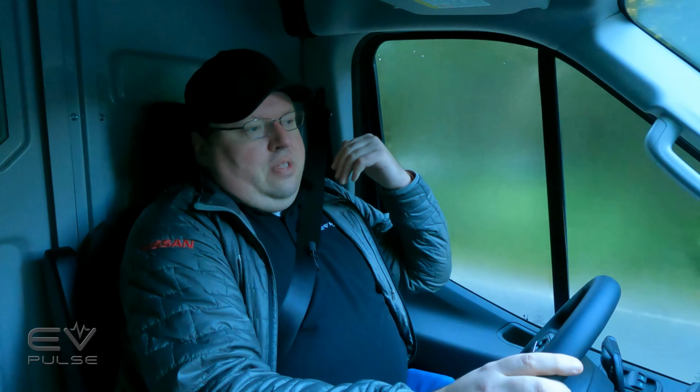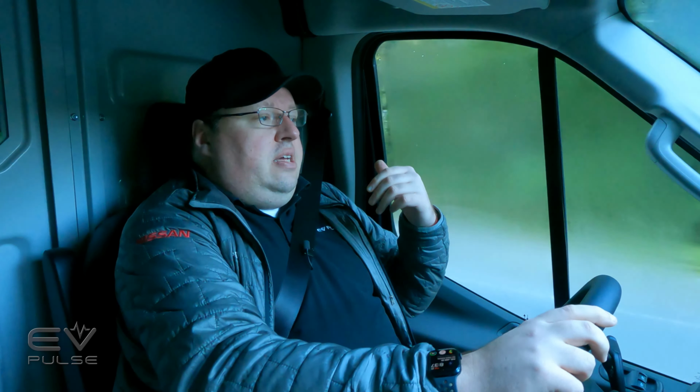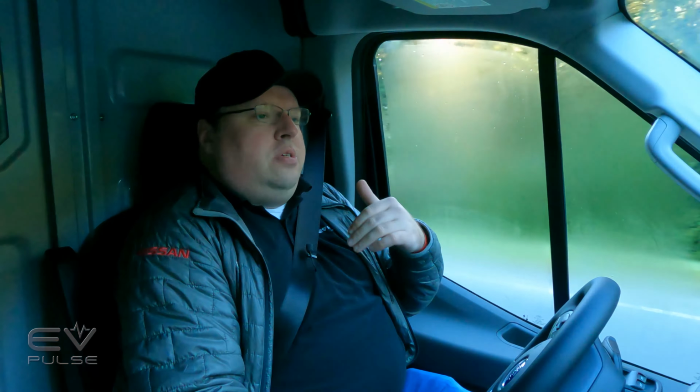So this is the future. This is where we're going, and the great thing about the way that Ford has implemented electricity in the Transit is that it doesn't diminish it being a Transit.